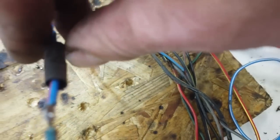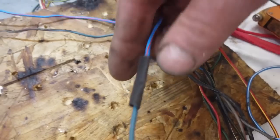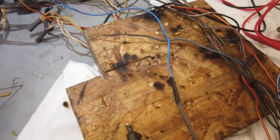Is that alright if I do that with the camera? Sometimes it's tricky, you know, with one hand. We all say that. There we are. Right, we'll do those 2 heat shrinks now. Then I'll put the iron back on. I'm going to continue with this.